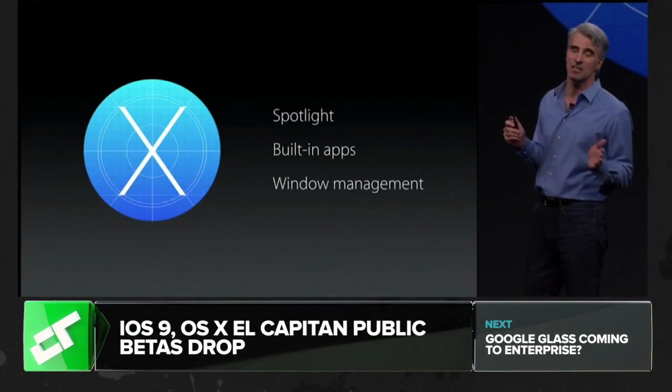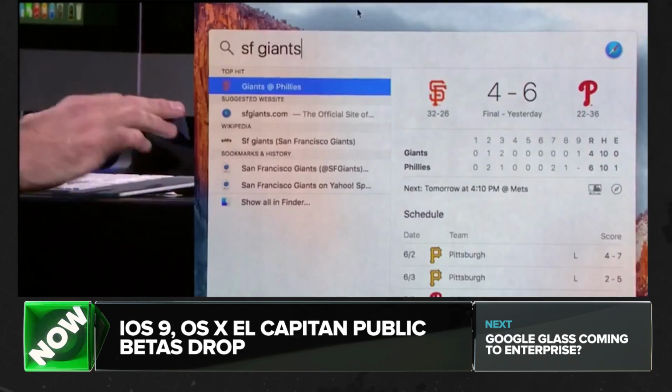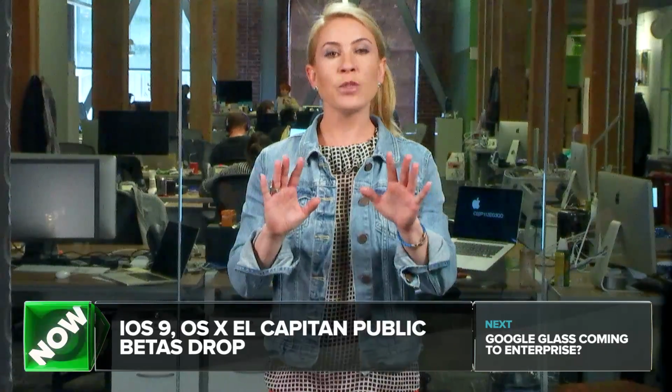El Capitan for OS 10 features a new Mission Control and Spotlight, and native apps like Safari, Mail, Maps, and Photos have all gotten updated. Now, as with anything labeled beta, of course, don't be surprised if you see some bugs or your system crashes. That's the trade-off for early access to a bunch of new features. Public beta testers of either El Cap or iOS 9 will be able to upgrade to the final versions when they hit later this fall.